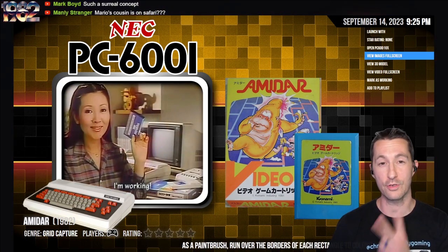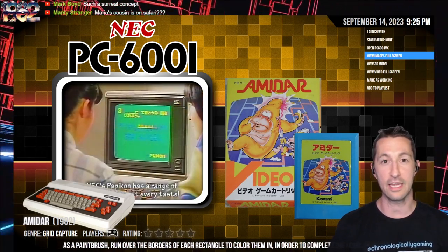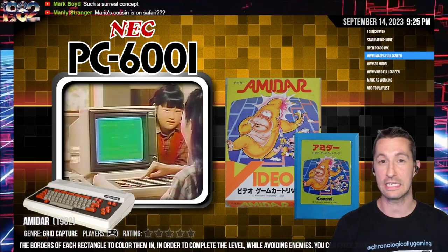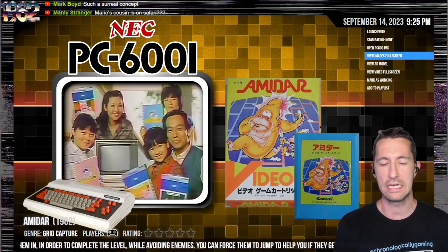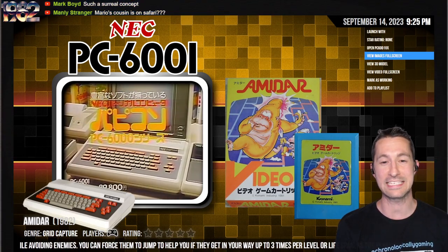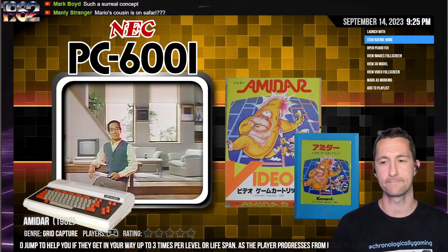Frogger and Amidar are the two games that I would love to be able to play here on the channel, but I can't find it anywhere. Even on my Japanese sources and sites, it seems to not exist. I know it's on some Japanese server somewhere, but if you happen to come across Amidar or Frogger for the PC-6001, let me know so we can play it. So there you go. That is Amidar.